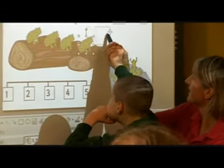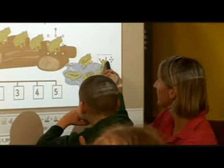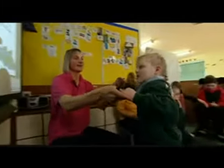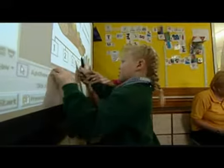And then we move to the whiteboard, where the children have a chance to do the activity with ICT. They come up and hold on to the pen and move the frogs from the log into the pond. One jumped into the pool.